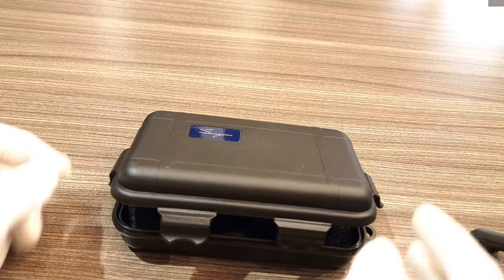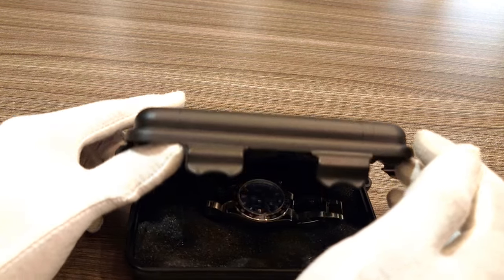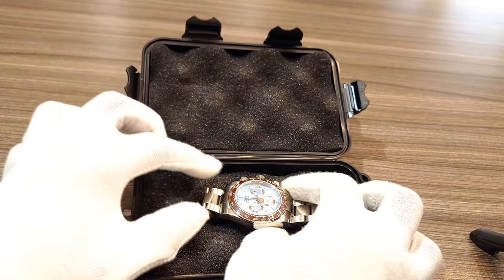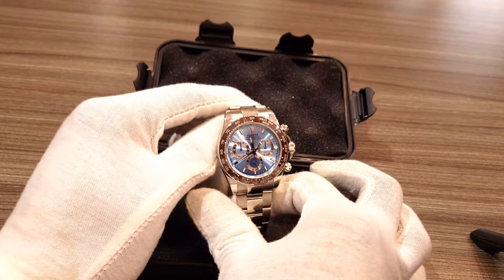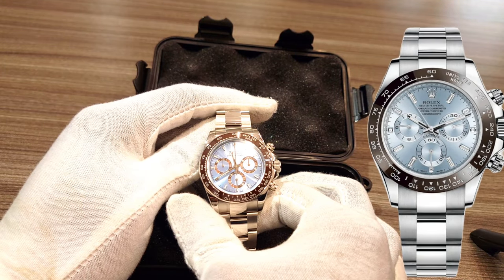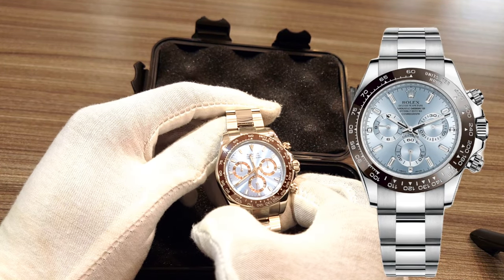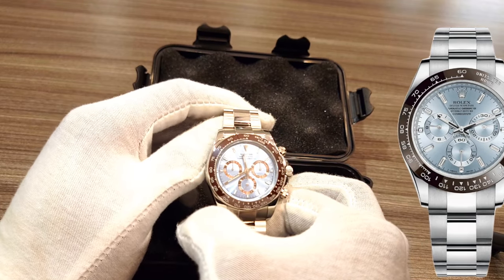But okay, ladies and gentlemen, this is Sugess right here. This is how it comes packaged. And this right here, top chronometer. If you can see that there are so many similarities, I mean, I haven't had an opportunity to see the Rolex version of this, but based on the pictures, it's like a one-for-one copy.